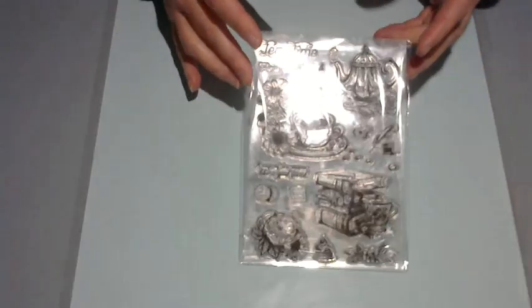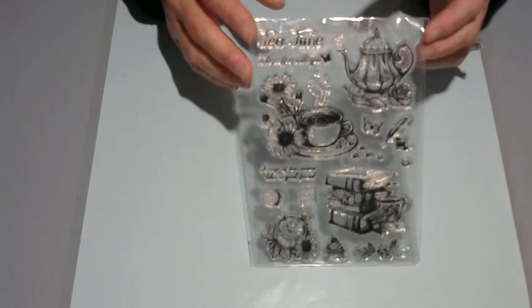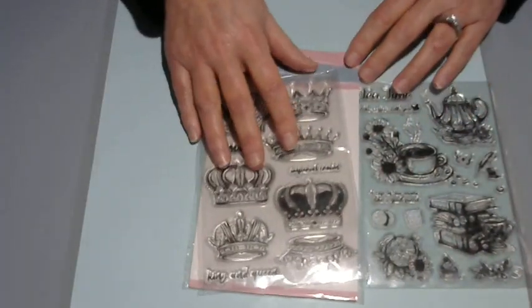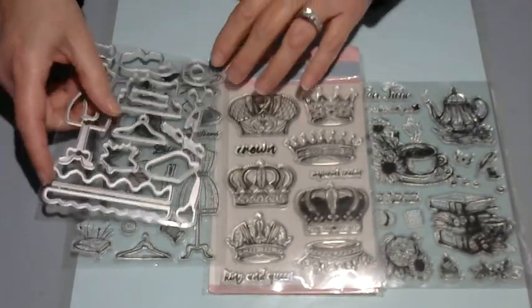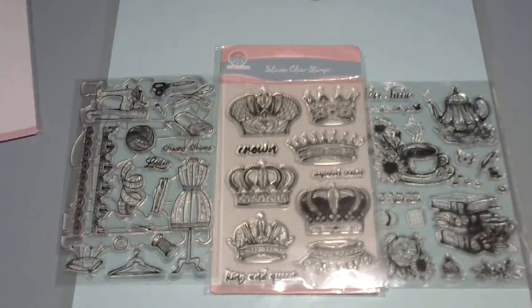Sorry about the glare. That's just bad no matter what you do. It's kind of in the evening here, the sun's going down. I wanted to get in here earlier, and life got away from me. So these are the products that were sent to me by Globeland. I will come back and do a couple of project shares with you.